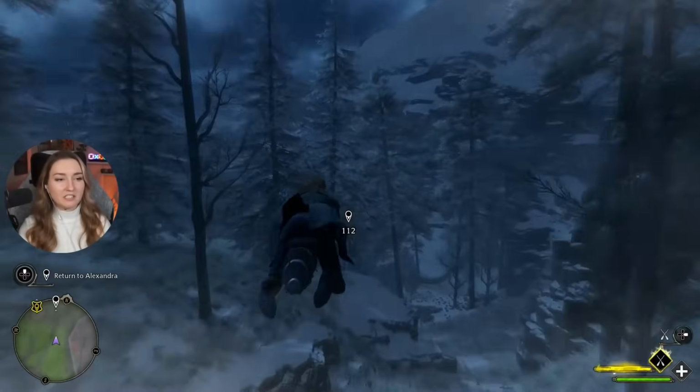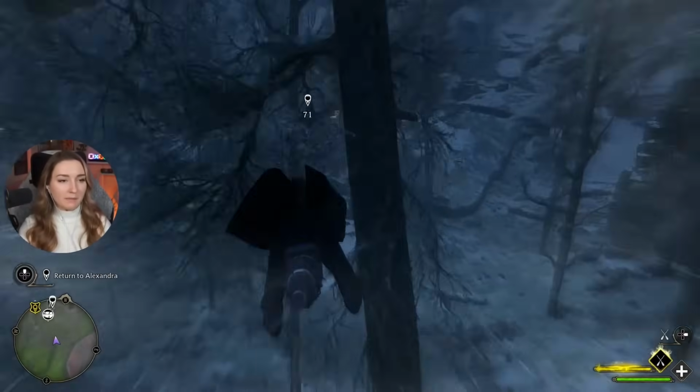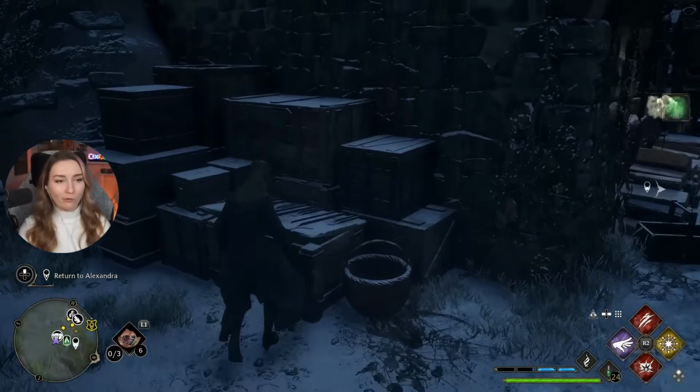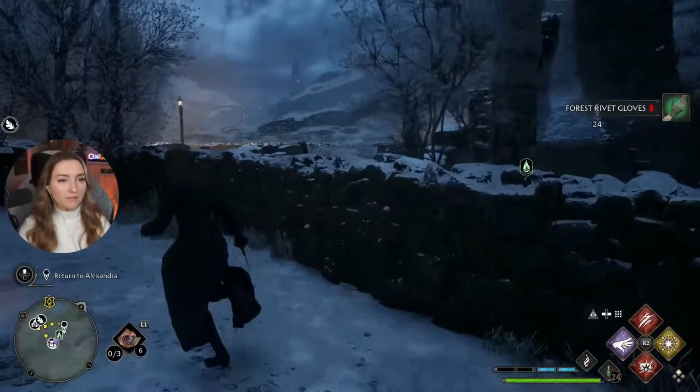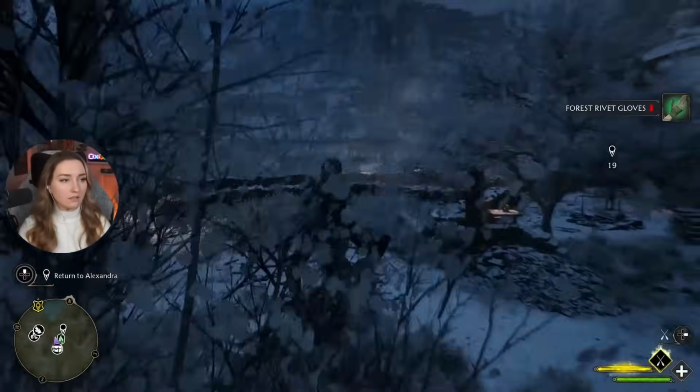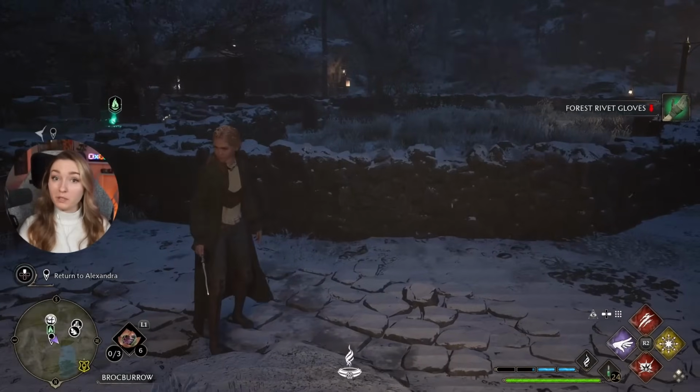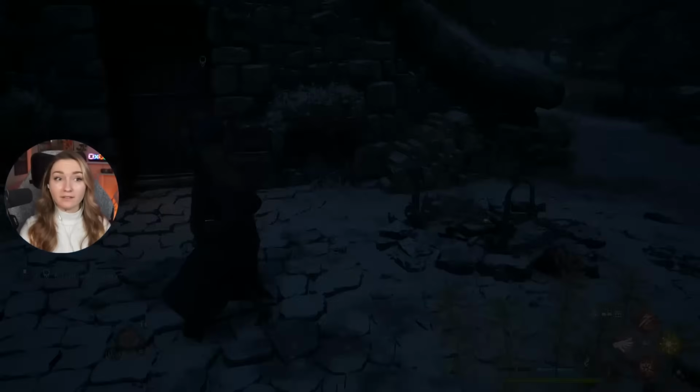Let's go tell her it's done. Maybe we didn't kill it, we just knocked it out, so I don't feel so bad about it. Forest rivet gloves. Seems a pleasant enough little place. Yeah, until we tell her that we murdered her troll friend.